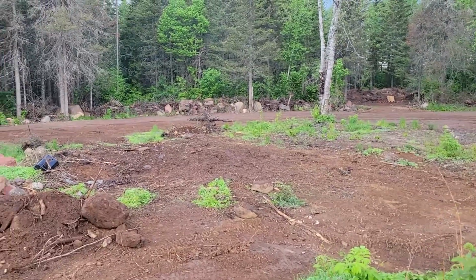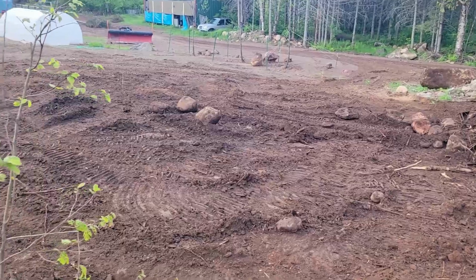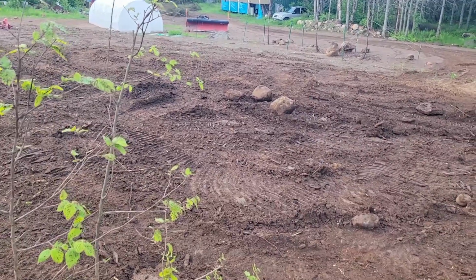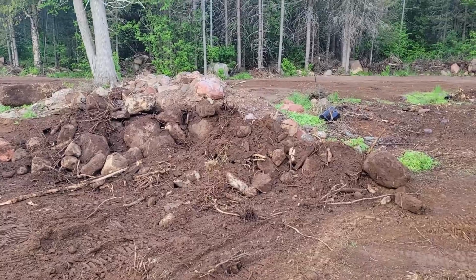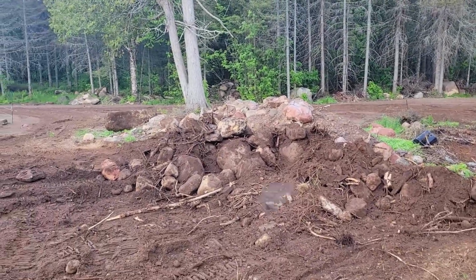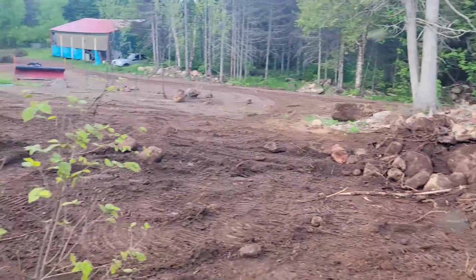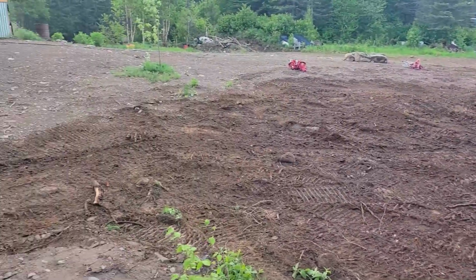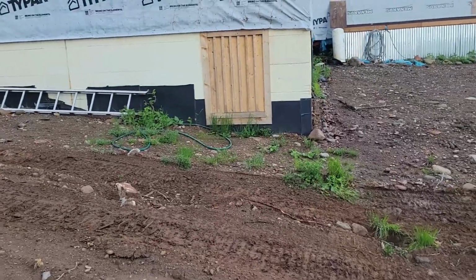But we got the brush pile all gone, moved out of there. I got most of the pile of rock and debris moved out. There's still some here, and then I got that pile of mixed rocks and dirt that I need to move. But made some progress today. Next is to bring in some clean fill and get this brought up, and then eventually we're going to try to landscape around this part here.